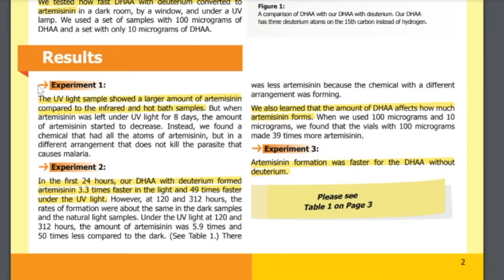Results. Experiment 1. The UV light sample showed a larger amount of artemisinin compared to the infrared and hot bath samples. But when artemisinin was left under UV light for 8 days, the amount of artemisinin started to decrease. Instead, we found a chemical that had all the atoms of artemisinin, but in a different arrangement that does not kill the parasite that causes malaria.